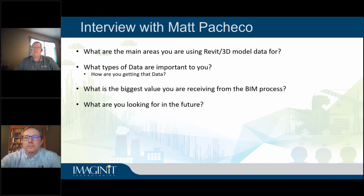And so we've gone back and we've updated all of our existing models to ensure that they are coordinately correct and geolocated. So that's part of our standards. That's part of our process with all BIMs going forward. So that way they fall in place on a map as expected.